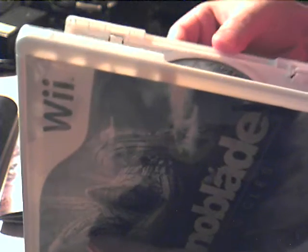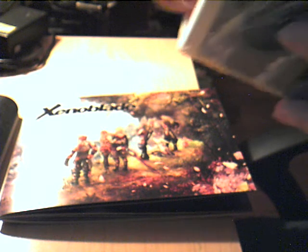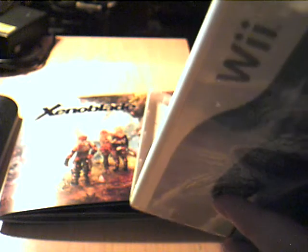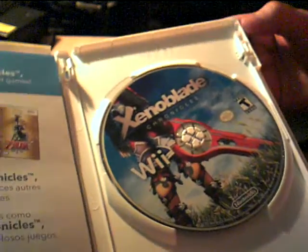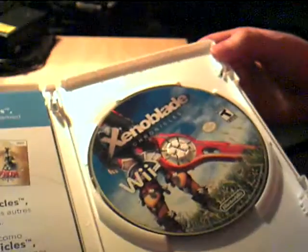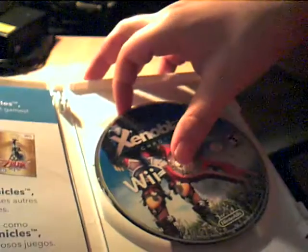Gonna open it up. I'm gonna make sure to remove the Club Nintendo code. Sorry guys, I know people get upset that they can't have the code, but I'm the one who paid for the game. Actually, I didn't pay for the game. I had to trade games in to get it because I didn't have any money. Anyways, okay, here's the game, Xenoblade Chronicles.